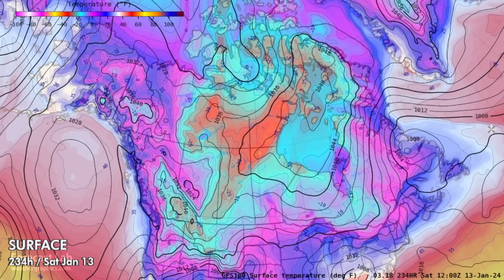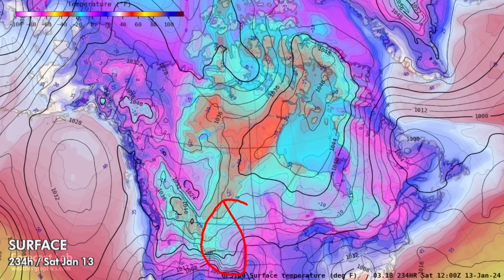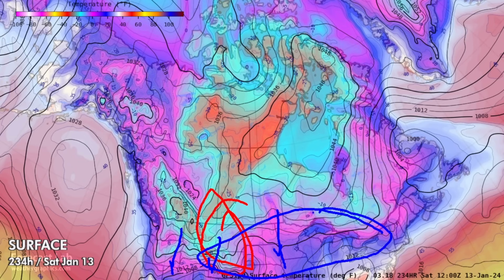I don't feel it's worth going beyond 240 hours because there can be so many changes. But you can see some of that cold air starting to get entrenched right there. That's going to bring the heights down in the western U.S. and some of the cold air also in Montana. So this will start sinking into the Great Basin area, the Dakotas, and maybe even parts of the northern U.S.